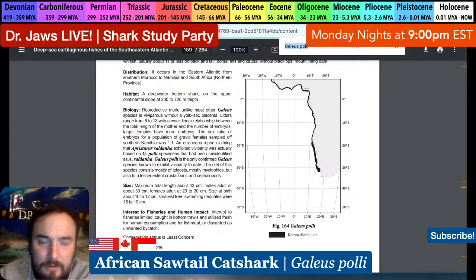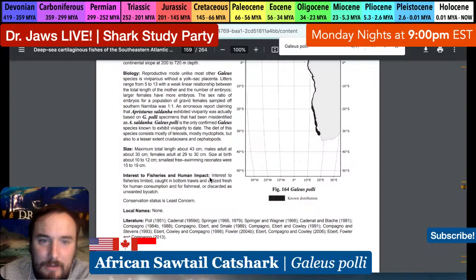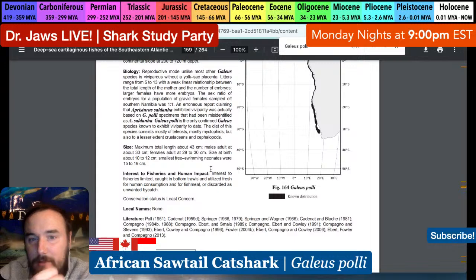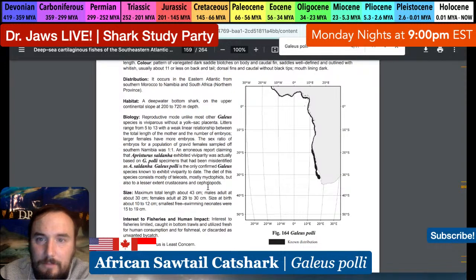The diet of this species consists mainly of teleosts, so bony fish, mostly myctophids. If I remember correctly, these are lanternfish, but also to a lesser extent crustaceans and cephalopods, so likely squid, probably. Very small shark. Interest to fisheries is limited; it's caught in bottom trawls and utilized fresh for human consumption and for fish meal, or discarded as unwanted bycatch. So, okay.